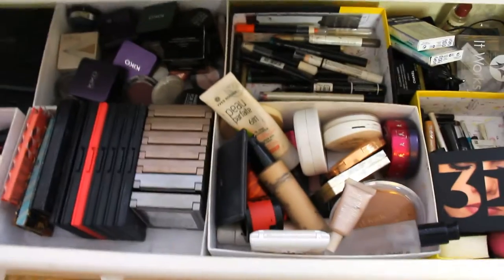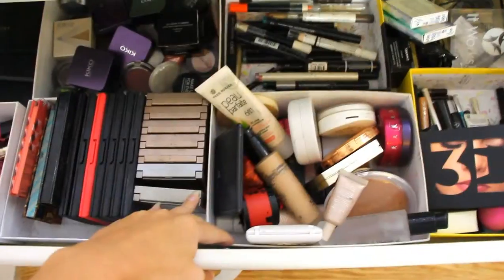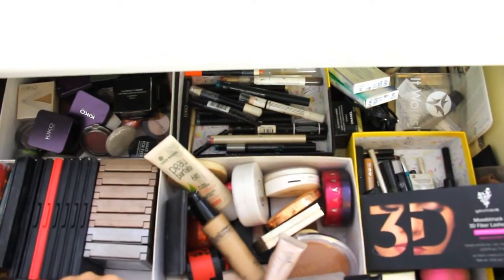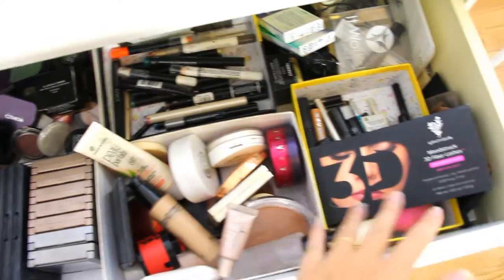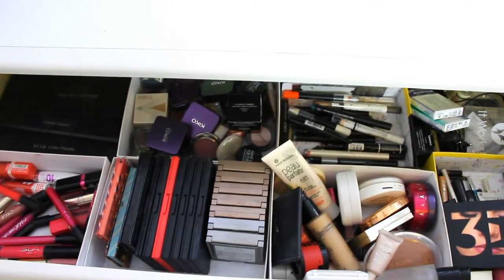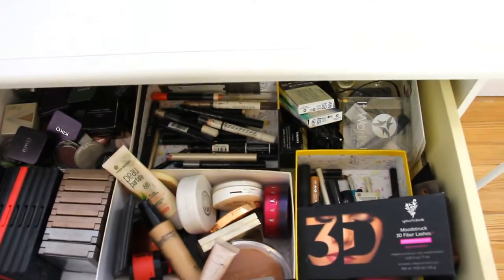Now, I will open the drawers. So, inside you can find all my makeup. So, for the containers, I just took some makeup boxes that I received, and I've put my makeup inside. So I separated all the kinds of makeup. I hope you will understand what I'm trying to say, because I don't speak English really often, so it's sometimes kind of difficult for me, but I'm sorry and I hope you will understand.